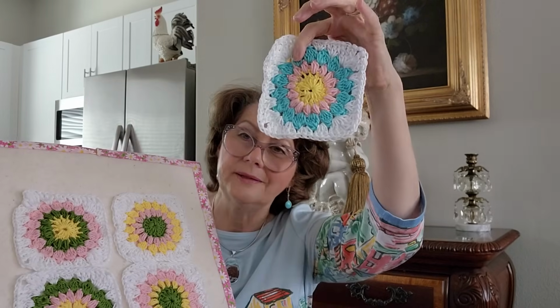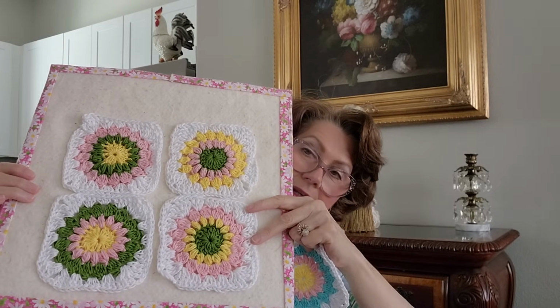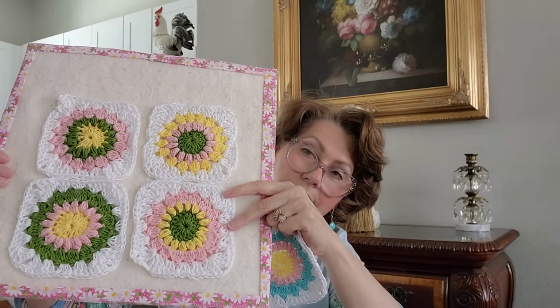All righty. Okay, let me see what else I got here. So that's what I'm going to do with my crochet. I just made an extra one of these because I wanted to see how it looked with the blue. But this is what I'm planning on using for my zipper pouch. It's going to be so pretty.